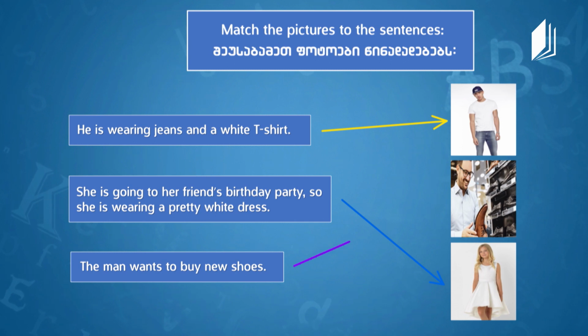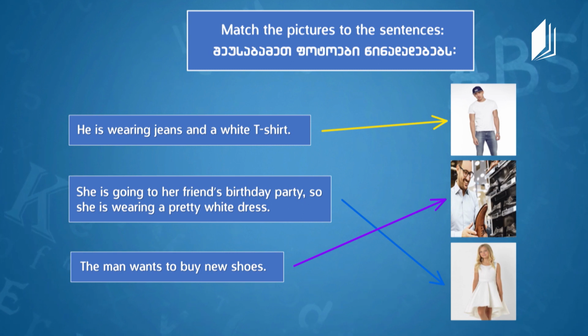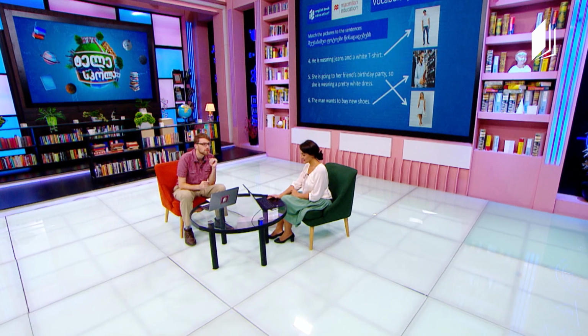Oh, it's the middle picture because it looks like the man is in a shop and he has a shoe in his hand. Great. Good job. Awesome. And now let's move on to the second vocabulary activity and match the following words to the sentences.